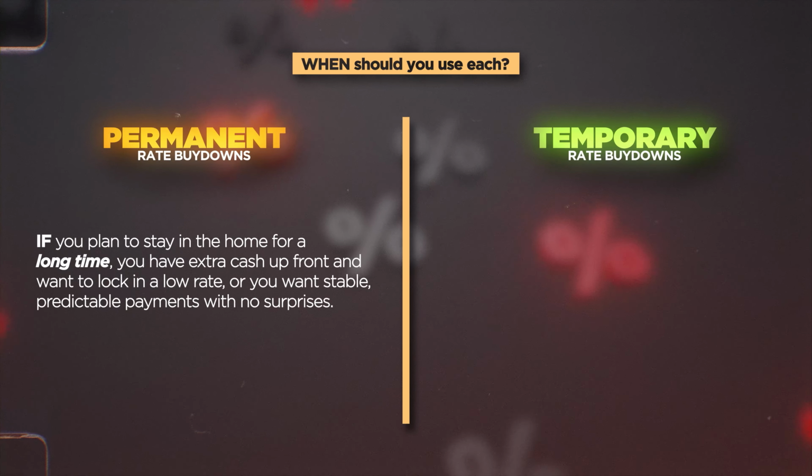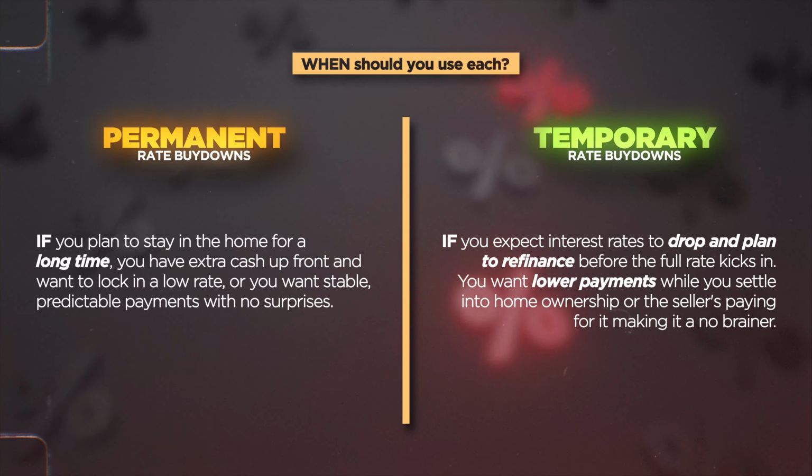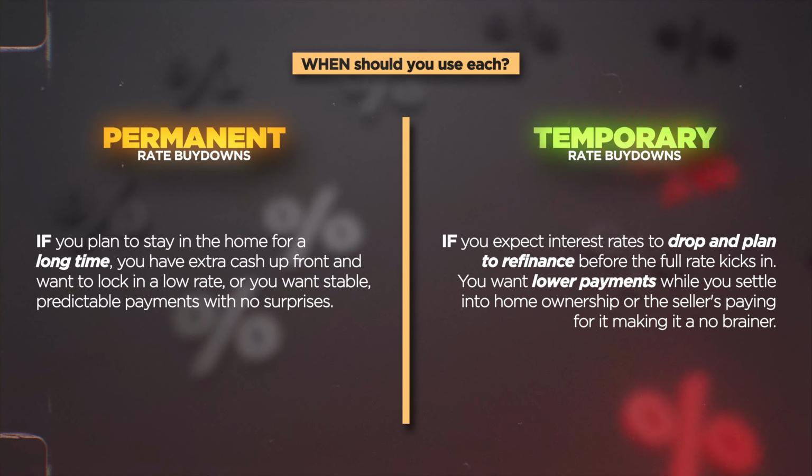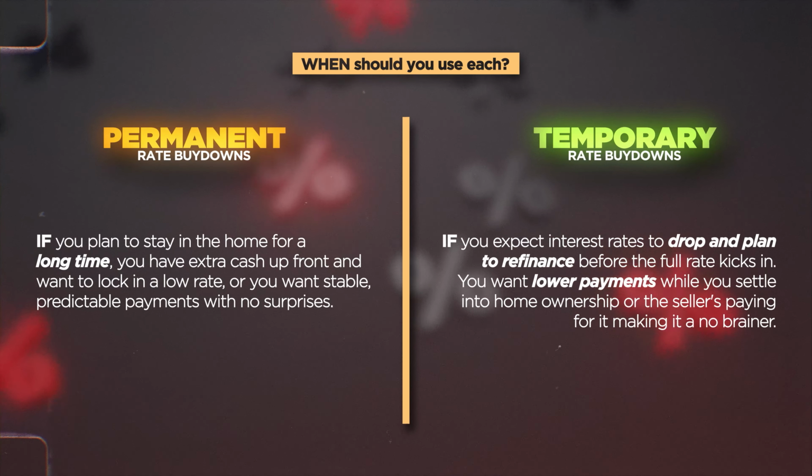Go temporary if you expect interest rates to drop and plan to refinance before the full rate kicks in. You want lower payments while you settle into home ownership, or the seller's paying for it, making it a no-brainer. It's best for buyers who want to ease into home ownership or plan to refinance soon.